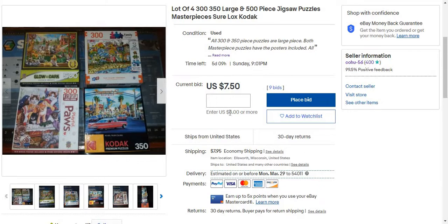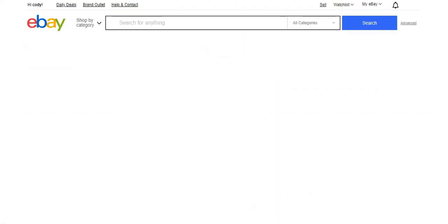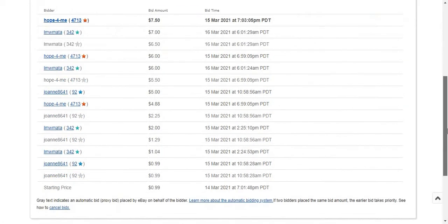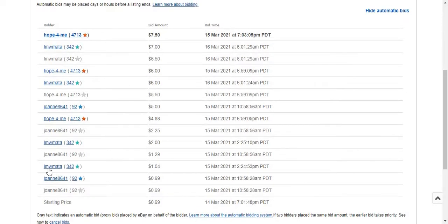First of all, I had someone bid on this. I've had a little bidding war frenzy on this. Someone bid 99 cents. All three bidders are pretty well into it. Joanne8461 bid 99 cents plus shipping, one bid, and then she put a proxy in at 2.25 plus shipping. Then IMWman bid another bid of $1.04, then put their max in, so that's 3 bids right there.